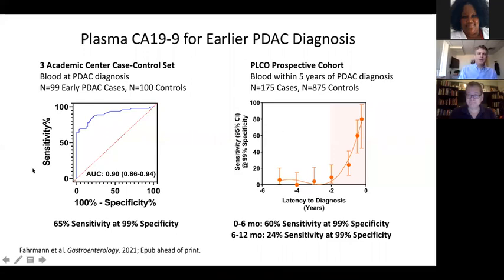And so essentially we put together across 3 centers, Dana-Farber, Brigham, Beth Israel, and Columbia, an early stage cohort. So these are all patients who had very early stage pancreas cancer, went to surgery, about a third of them had stage 1 disease, and then a set of controls, and asked what's the ability to discriminate cases versus controls using CA19-9 for early stage pancreas cancer. And what we could see is that the area under the curve for this ROC curve is about 0.9. And if you choose a high specificity to limit false positives, it's about 65% sensitive, okay?